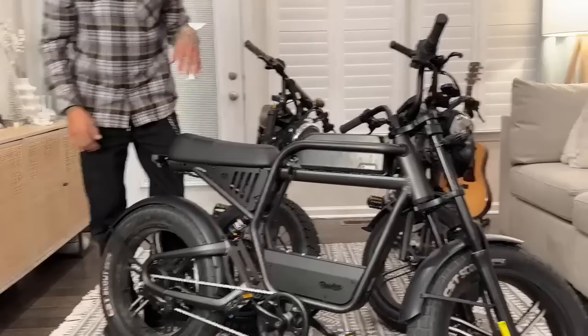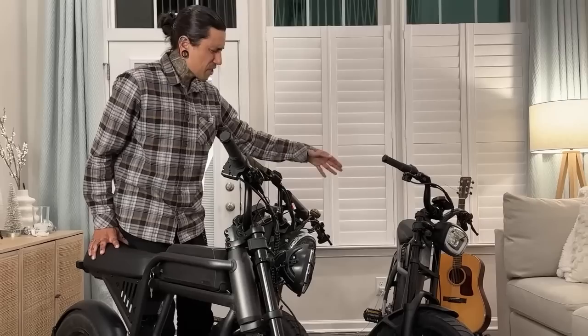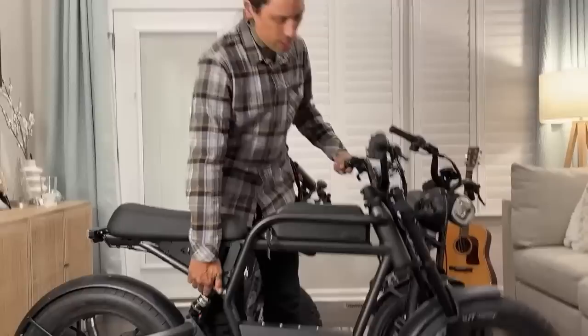But for off-roading, I'm going to choose the Super 73, number one, better for off-roading. Number two, better for off-roading. And that one, the C3STROM, you're going to go pretty much all street on that. It's hardtail, no rear suspension. And then components, like brakes and stuff.